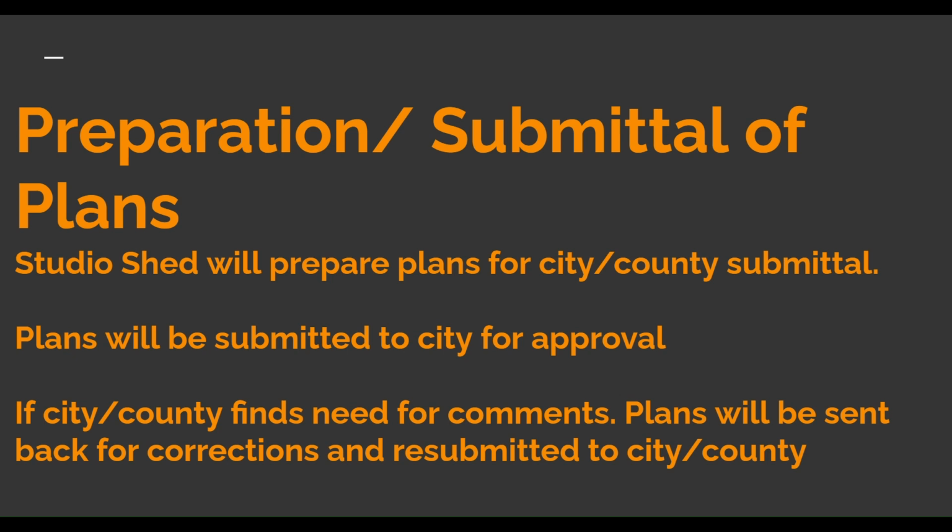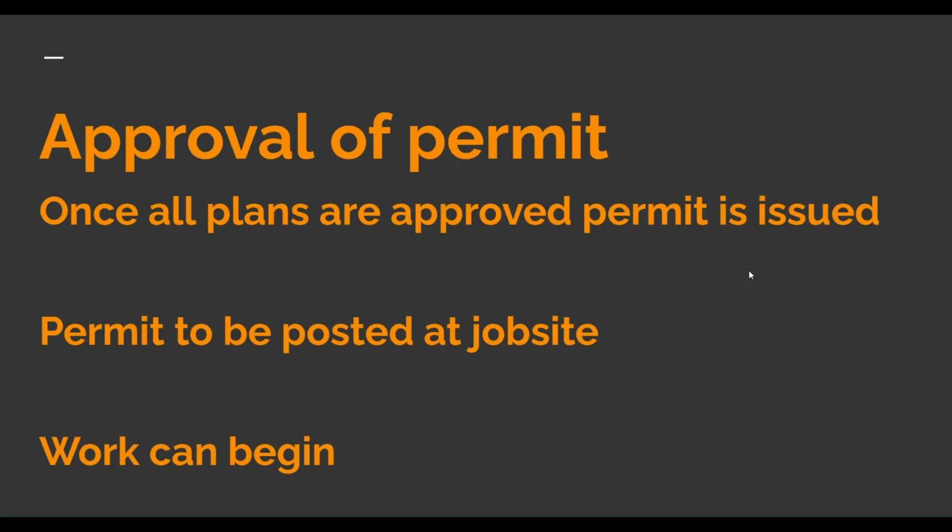In the old days they used to comment with red ink on the plans. They don't really do that anymore. It's all PDFs now. But you will see comments from the city for changes. If that happens, you do the changes and then you resubmit. And pretty much 9 times out of 10, you're just approved right after that. So that is pretty much it. Get that together, submit, change any comments, get that resubmitted, and then you're off to approval of your permit. Once all plans are approved, the permit's issued, okay?